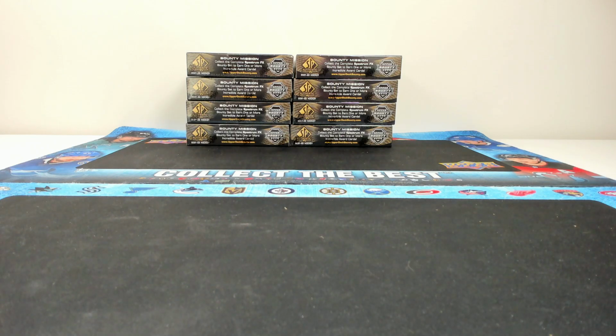But essentially a new format this year, no more of the long rectangular boxes, just more standardish hobby boxes. You get more inserts per box on average as well. The card design looks really cool and lots more regular base parallels. So without further ado, let's get into the team random.